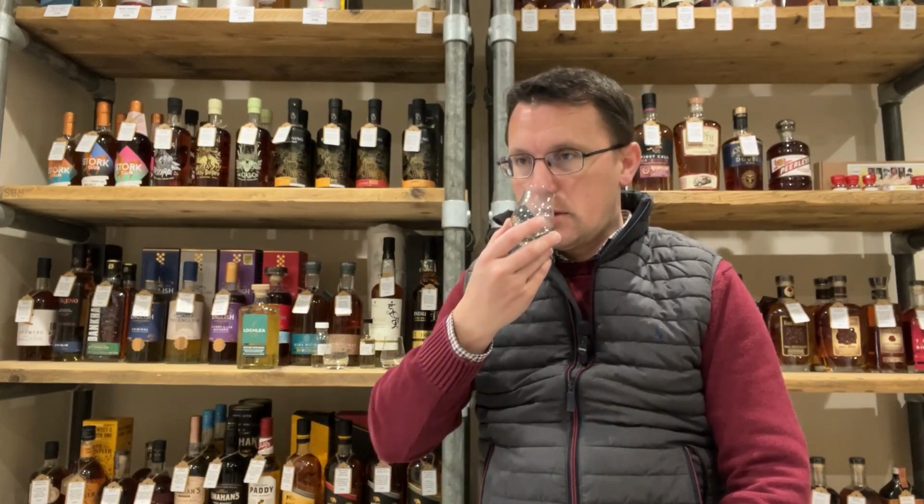So this is still the same price as the first crop was. It's quite nice that the price hasn't gone up in any way. They've remained at $49.99 since the first crop came out.